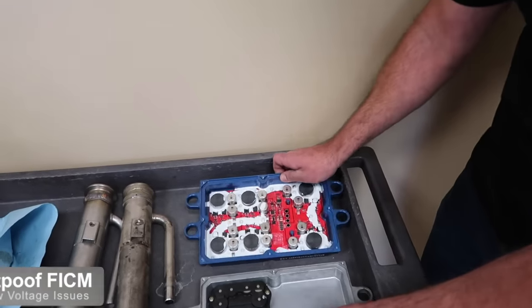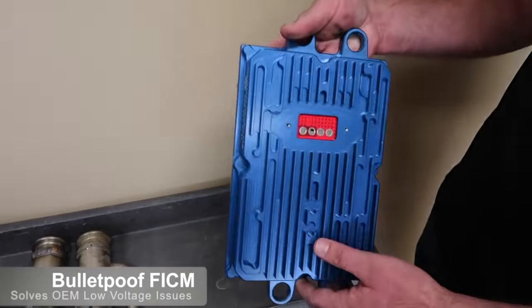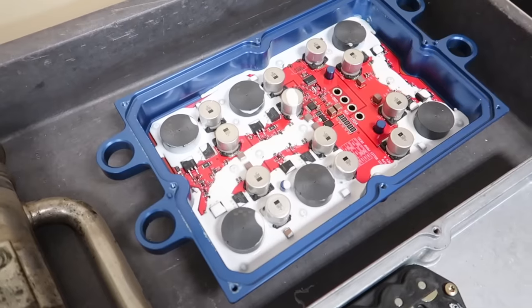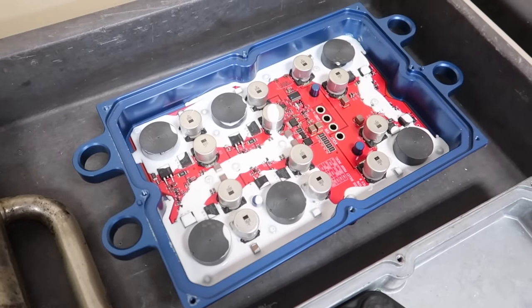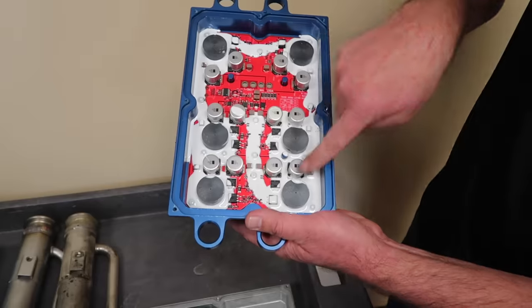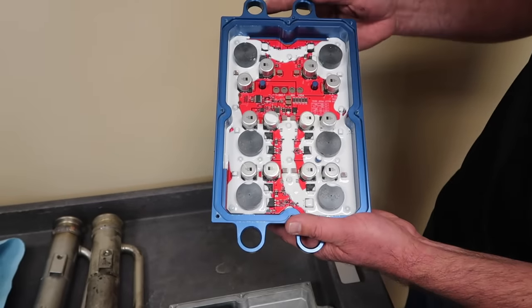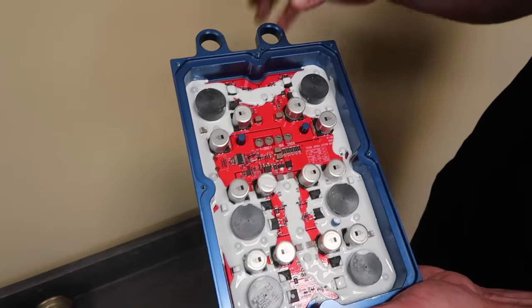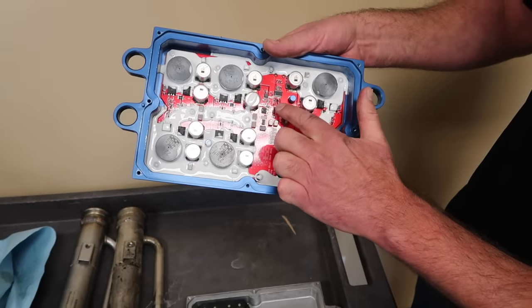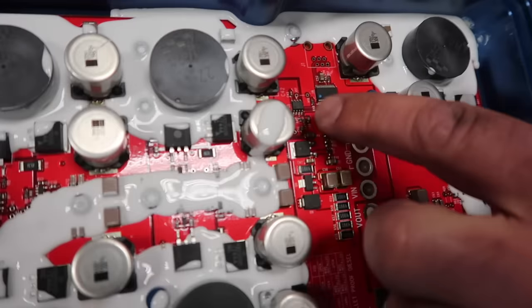So we've developed the Bulletproof FICM power supply. This is a 4-pin one, and there are 6 circuits in here instead of 4. It helps share the load, builds in some redundancy, so it's just a better way to go. People always ask about this white stuff in here, and that's just an anti-vibration agent put in there to keep everything where it should be, just an extra level of protection. Now, there are 2 wires right here, and these are actually settings.